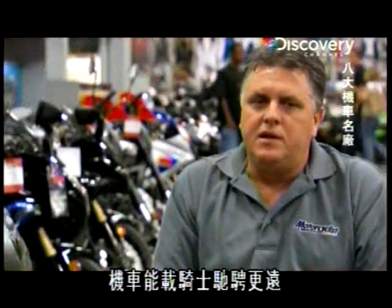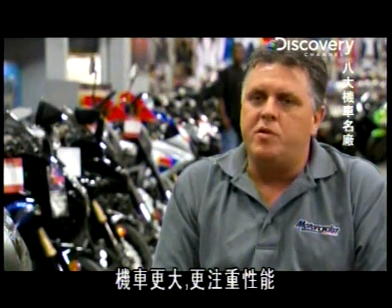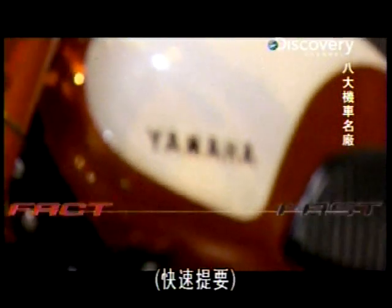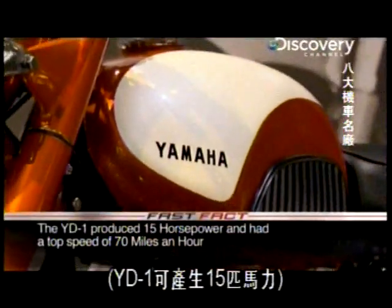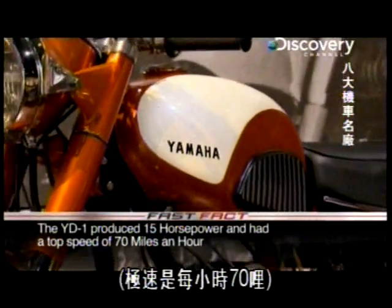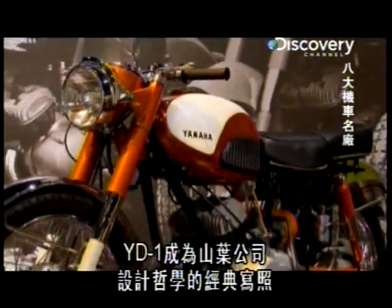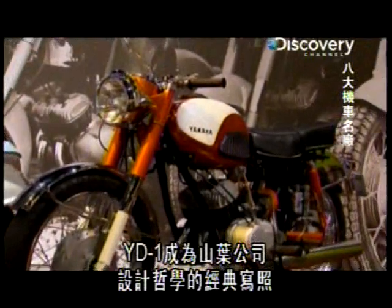It could take him longer distances. It was a bigger, more performance-oriented motorcycle. It kind of pointed the way to where Japan was going to go in terms of their motorcycle production. The YD1 would become a classic statement of Yamaha's design philosophy.